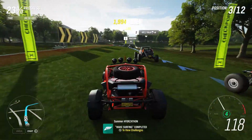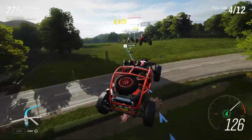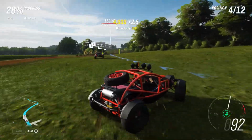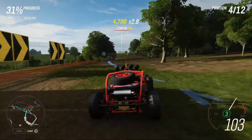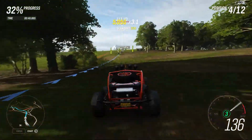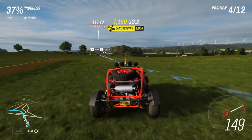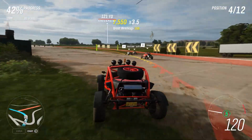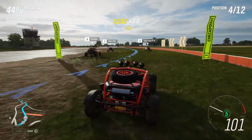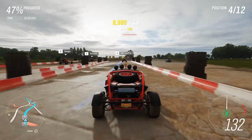Usually the AI isn't this good at it. I guess it's the vehicles that I picked to use. I have no idea how I recovered from completely landing sideways off that jump. I have no idea how those things are staying so far ahead. In Forza Horizon 3, you couldn't put any engine into that that would make it fast at all.